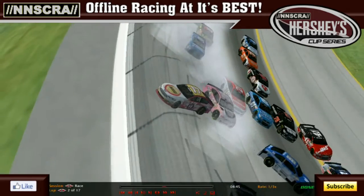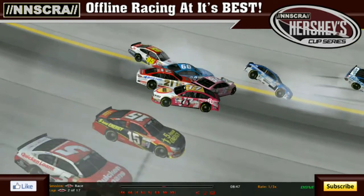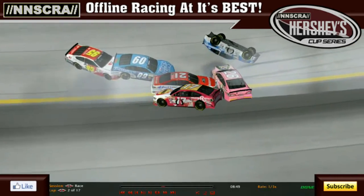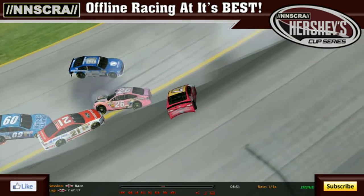So, wow, a lot of drivers trying four wide, and as we saw, not the best of plans. Boy, Tim Walsh, Joshua Lee, Rocco Twyman taking the high road, and good thing they did. I think they got through it. We're under caution for the first time today. The big one has struck early here at Coca-Cola Speedway.